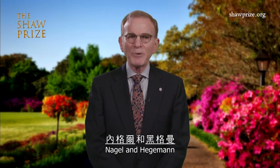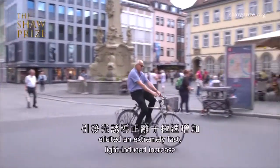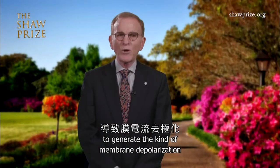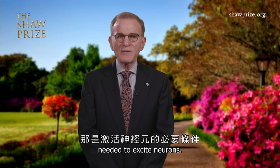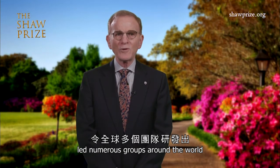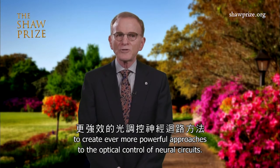In 2002 and 2003, Nagel and Hegemann published two critical reports of channelrhodopsins 1 and 2, the second of which, found by Nagel, elicited an extremely fast light-induced increase in ion entry into cells to generate the kind of membrane depolarization needed to excite neurons. Within 5 years, the idea and specific application of channelrhodopsin 2 led numerous groups around the world to create ever more powerful approaches to the optical control of neural circuits.